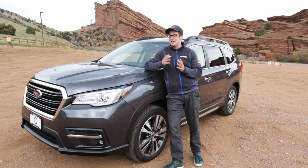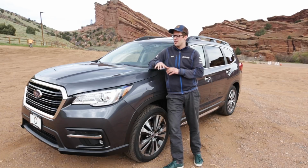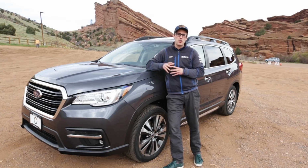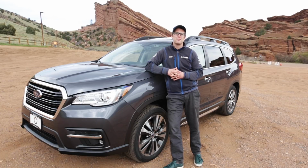Now, while the Subaru Ascent is one of my absolute favorite vehicles, probably my favorite vehicle that Subaru makes, and my wife's lease is up in a couple of months, and the likelihood that we're going to replace her Forester XT with one of these is extremely high, there are a few things that I might say could use some improvement over the coming years, so let's go over that list now.